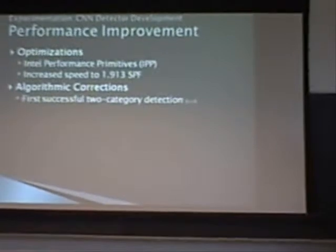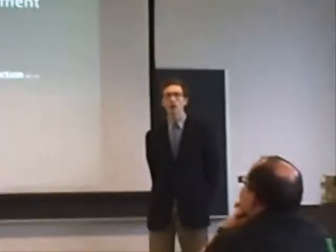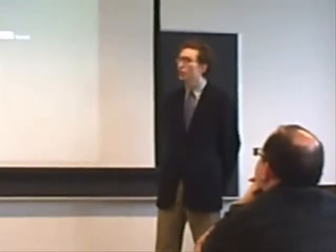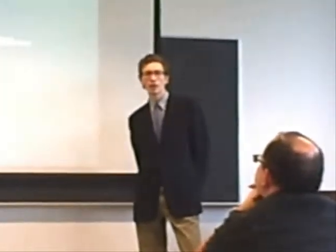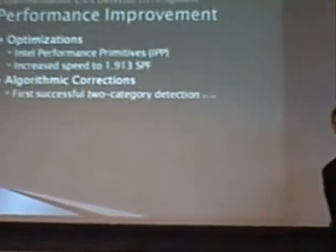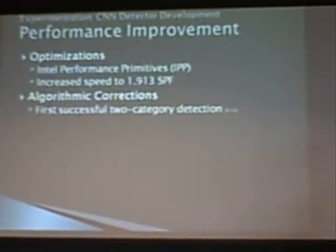In order to optimize the system further, I contacted one of the founders, the originators of the LeNet convolutional neural network design, who's at NYU. He suggested I use a library called the Intel Performance Primitives, which contains a large set of math, decoding, and compression routines written in hand-optimized x86 assembly language.